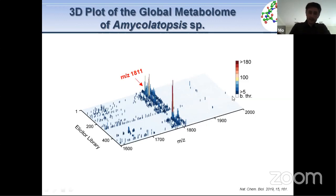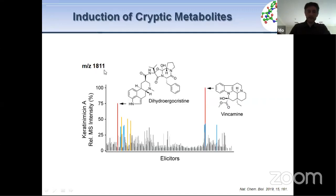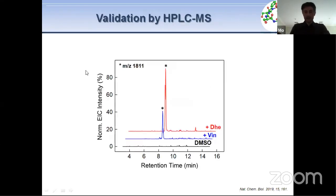If I take a 2D slice out of this 3D plot, you would see that for the m/z 1811 signal, the two best elicitors are dihydroxychristine and vincamine. These are both plant-derived alkaloids, both toxic to this bacterium. But at low doses, they seem to induce the production of this compound. We could show that in flask cultures, our DMSO control produces none of this compound, while with vincamine and DHE, again, we get significant production of this metabolite.